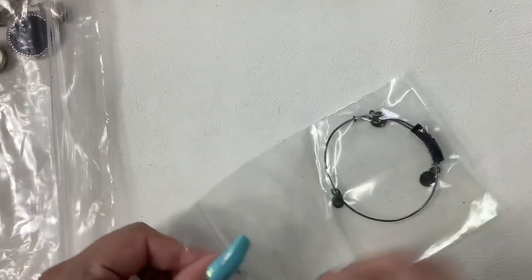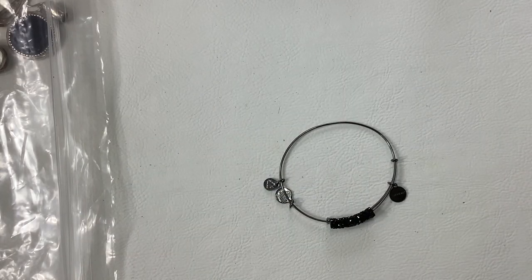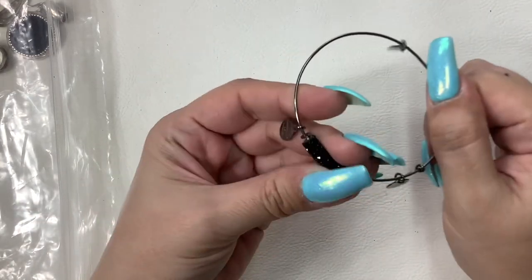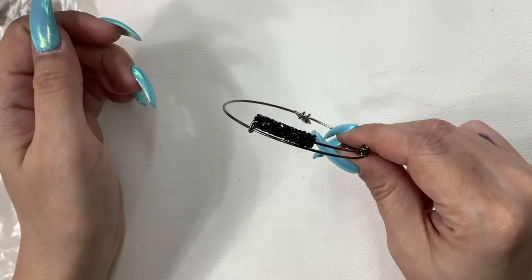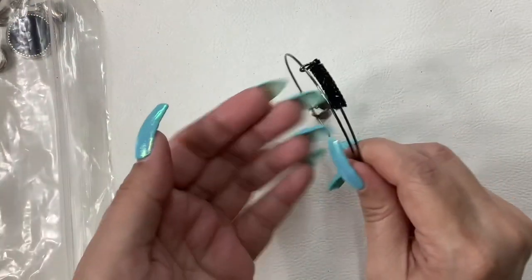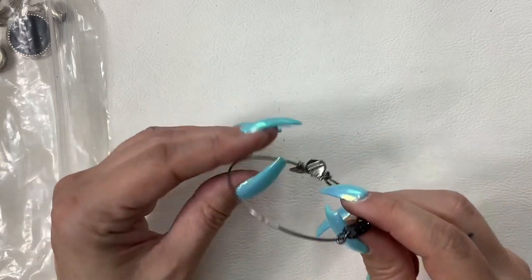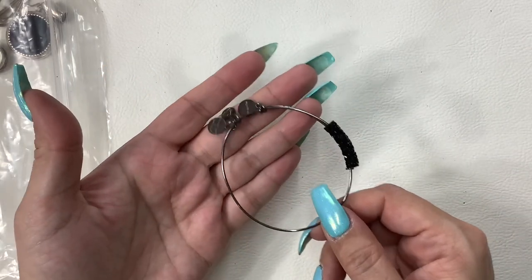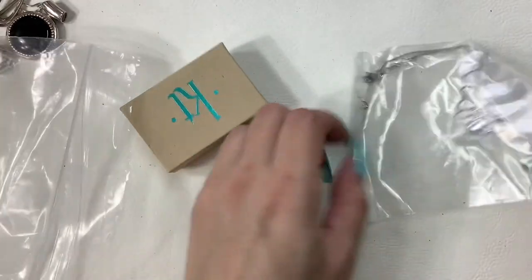All right, I can see this is Alex and Ani, but I've never seen a black one. That's pretty cool. With this druzy like that. That is really cool. You guys see that okay? That is so, and it's in excellent condition. So if anyone's interested in this, let's just do 5. Okay, let's look at this first.